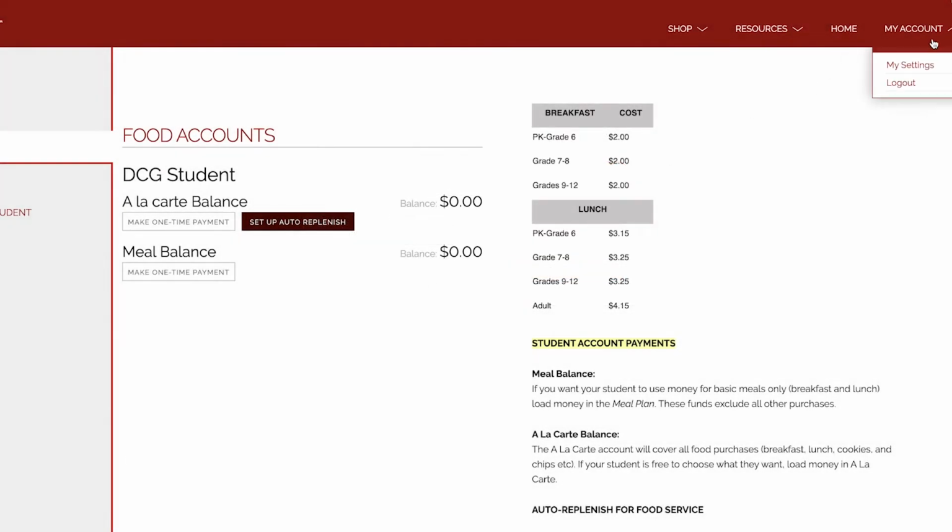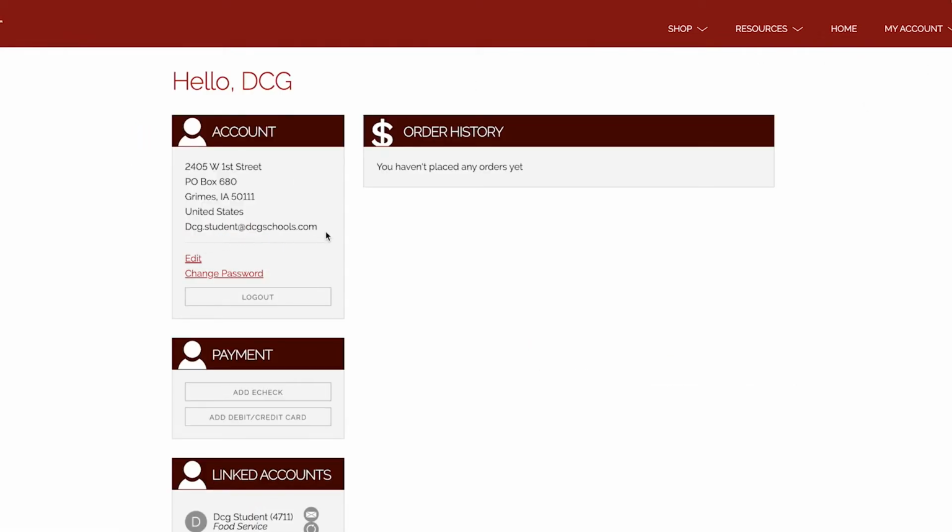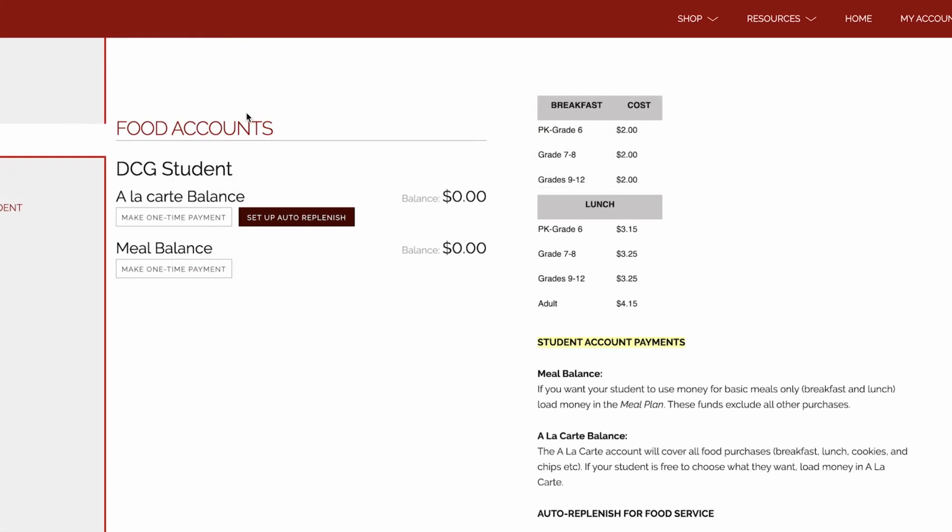It's important that users have their email address listed in their account settings tab in RevTrak. When it comes to loading money into your account, there are two options. The first is for meals only. This money will only be for complete meals served, pretty standard.